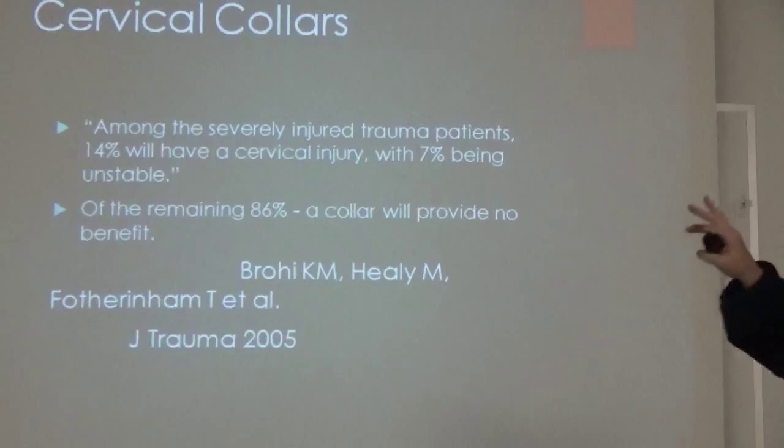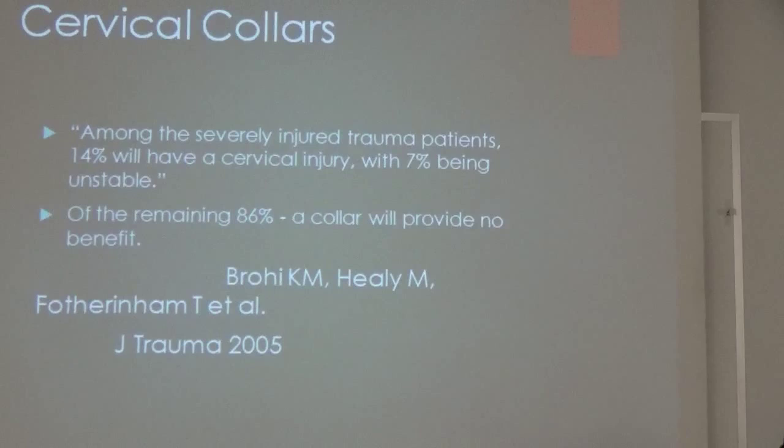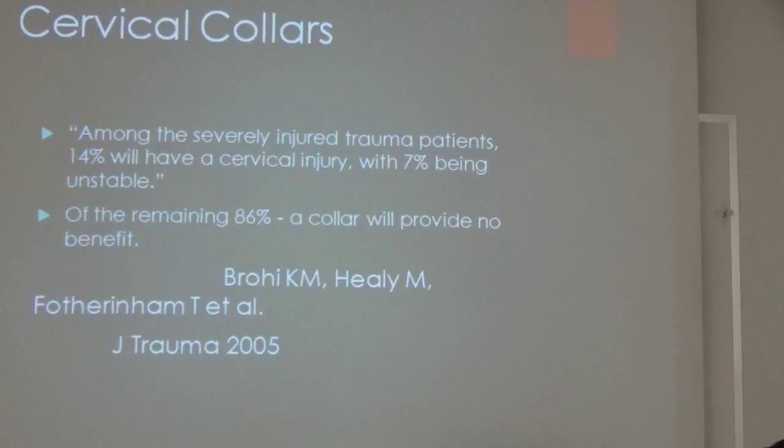They say that among the severely injured trauma patients, 14% of all the trauma patients everywhere will have a cervical injury, but only 7% of them will be unstable. That's not a bad number. Of the remaining 86% of the people we take care of, a collar will provide no benefit whatsoever. 86% of the time you go out the door. That's almost all the time. Okay. The ultimate goal of management is to prevent further neurological injury in the setting of an unstable fracture.